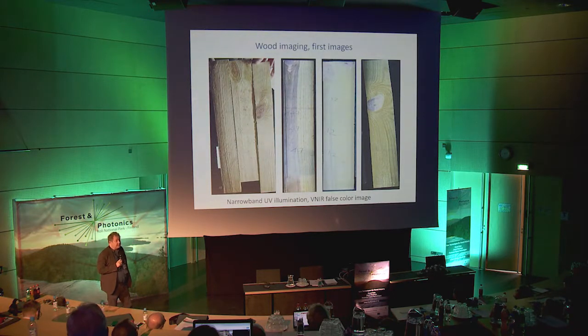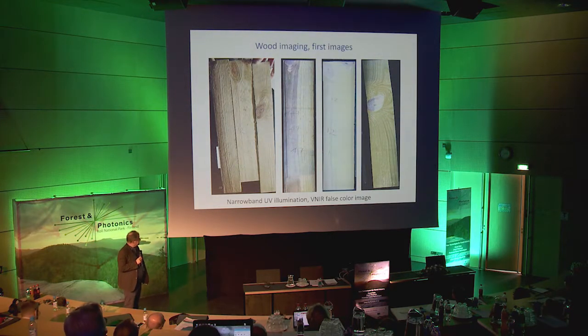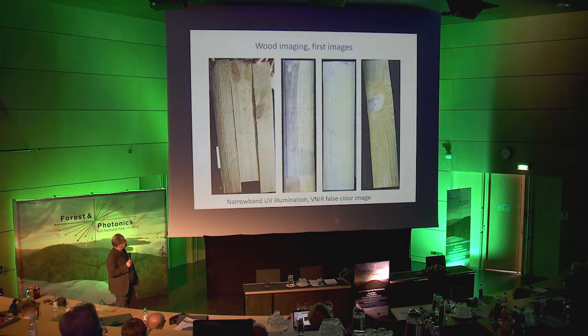Okay, so early on this year, we decided that let's have some wood from somewhere. We asked our collaborators, give us pieces of wood. Let's see how they look. This is one of the first ones. So on the left, normal image, and those are slightly distorted, a little bit too wide images.